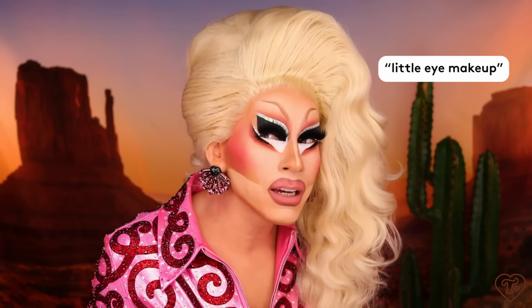With this little eye makeup and kind of a neutral lip like this, I am obsessed. I love blush, and I love when people wear a lot of it.